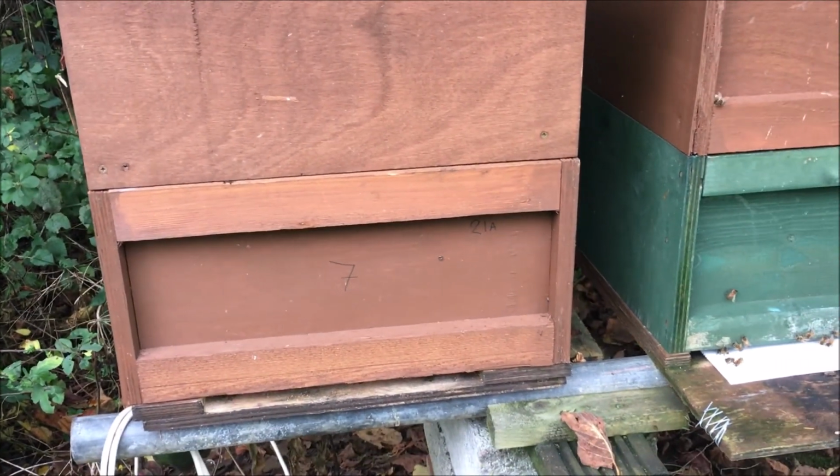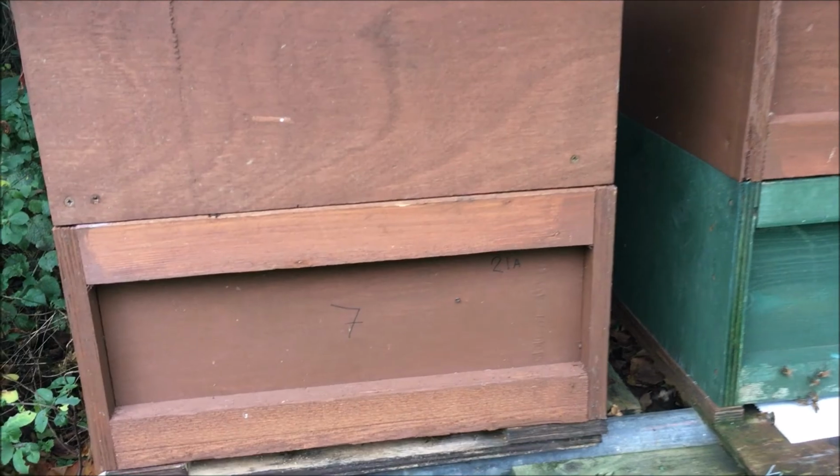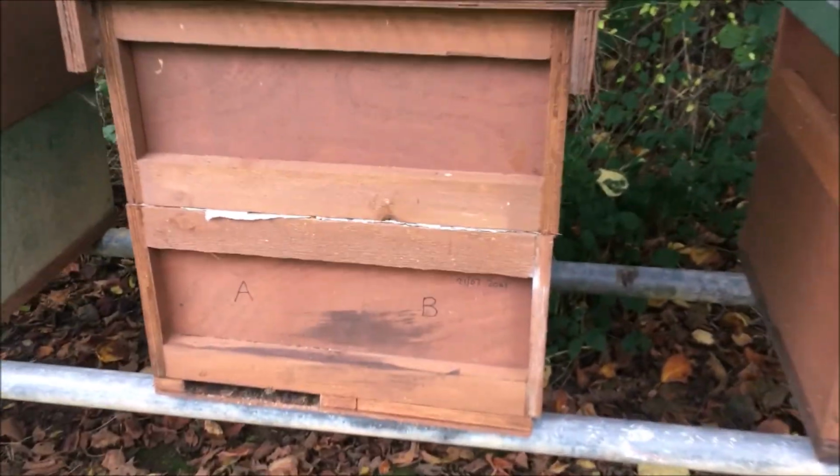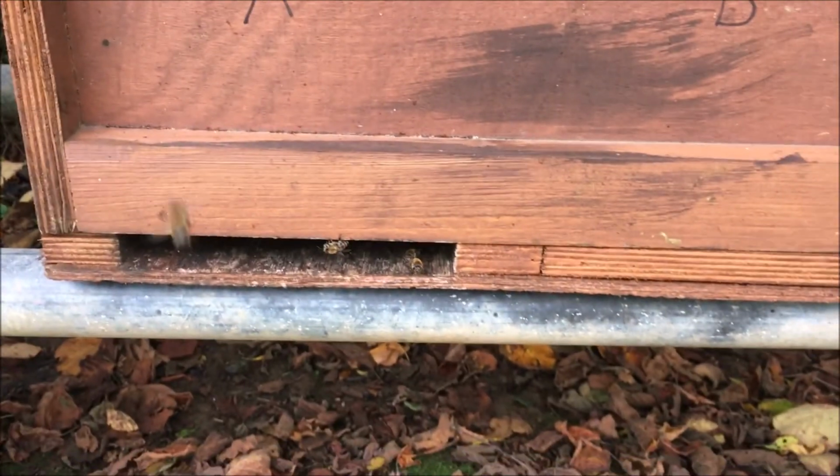So they did have brood. So I thought, well, maybe another 2 weeks and there won't be any brood. And I thought, well, I'll just have a quick look at one more. Now, there's 2 in there, A and B. So they're on the front and back.